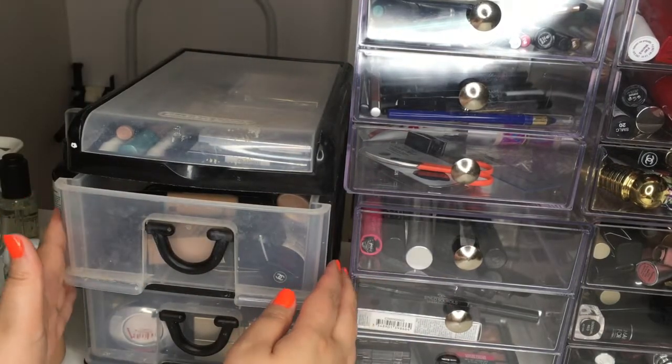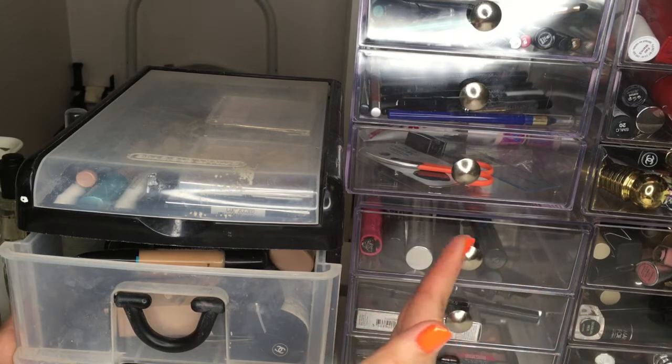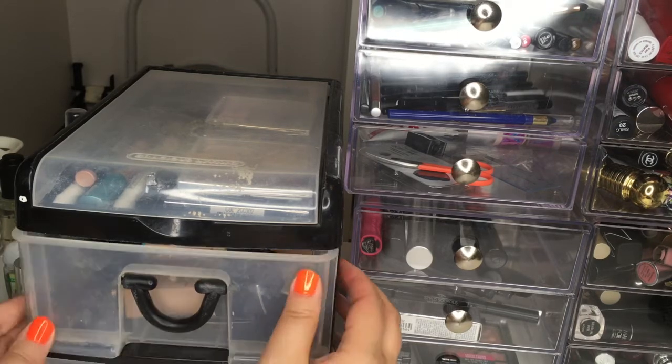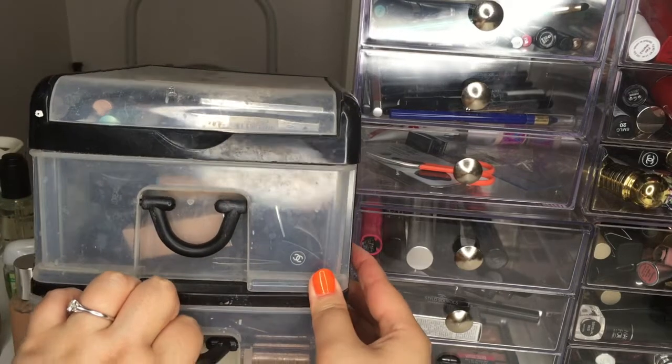So this is the first bin that I purchased for makeup storage purposes. I got this from Walmart like over a decade ago. I believe this was in the arts and crafts section, but I have found a way to fill it with makeup. So there are two compartments down here. As you can see, they just pull out like little drawers.